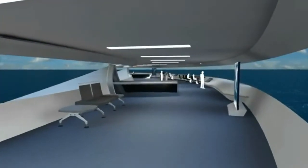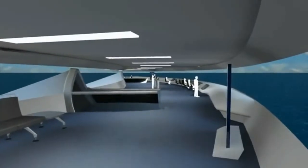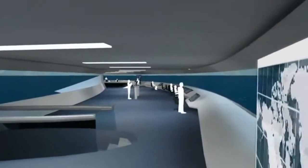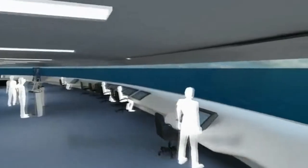The NYK Super Eco Ship crew impact positively on emissions by planning the route and speed according to weather conditions, currents and time schedules. A vigilant eye is kept on maintaining the optimal ship trim and other settings.